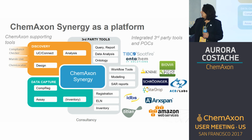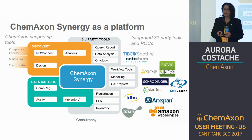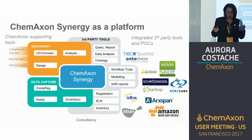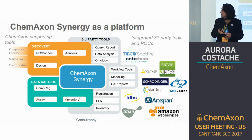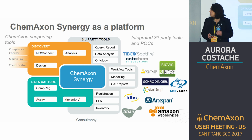I would like to mention that the consultancy team at ChemAxon actually has a big role here, but not just here, with all of our tools at the moment, to help you migrate your data, to customize it, to deploy it, and so forth. And you'll hear a talk today from them about some solutions they provide and how they work with customers in that respect.